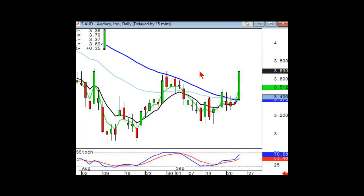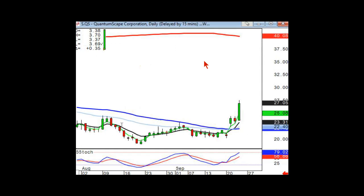The reason we've been buying QuantumScape down here is because it was basing, but the more activity that stock has as far as announcements, the higher. I mean, this stock was at 103 or 130 or something at one time. Still think it's got big upside.